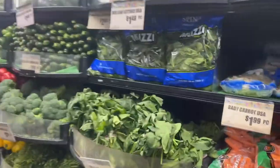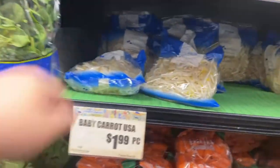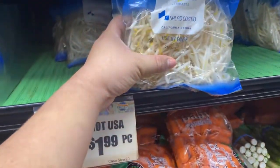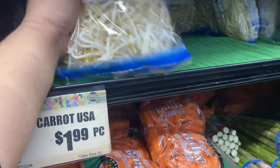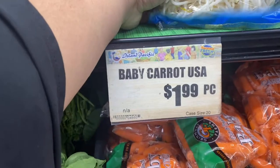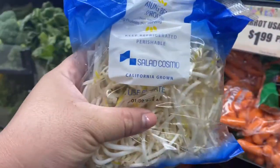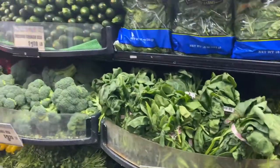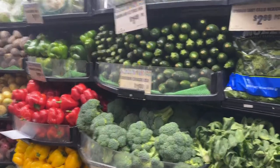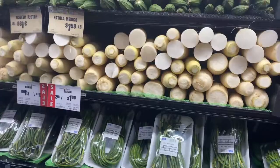Okay, we'll start with the veggies. So we'll get this. What do you call this? Baby carrot. No, that's not baby carrot. This is mango something, but this is good. Oh, zucchini, we'll get some. Where's the plastic? All right, I'll be back.